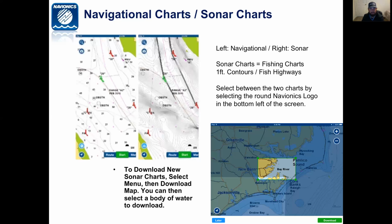One thing I like to tell a lot of people is to go on the charts, find your favorite fishing spot that produces consistently, and these sonar charts are going to come alive and show you why the fish hang there and feed there. Really great tool. It's changed fishing, having those 1-foot contours. I don't know what my dad did without these things. Better fisherman than me, I guess. But it's definitely helped us guys out here.